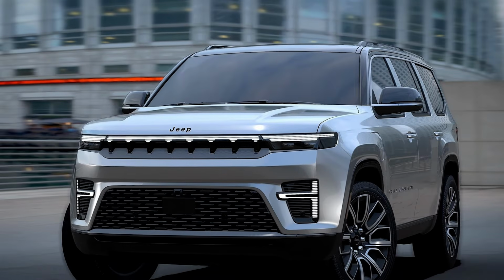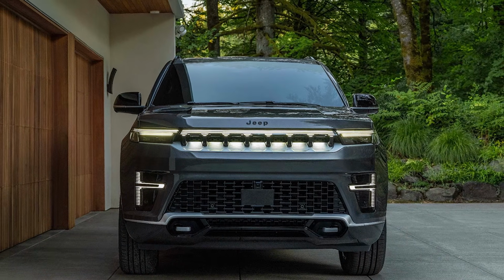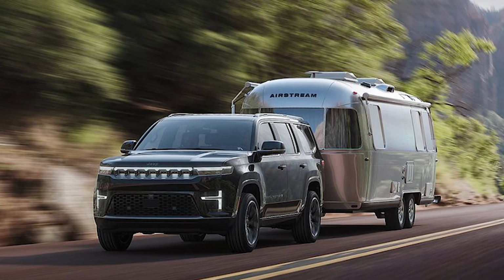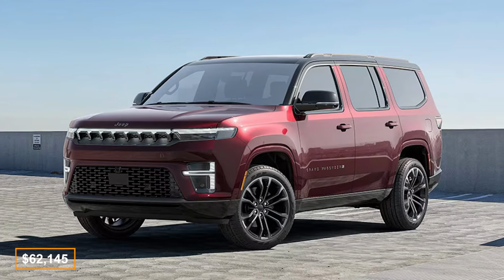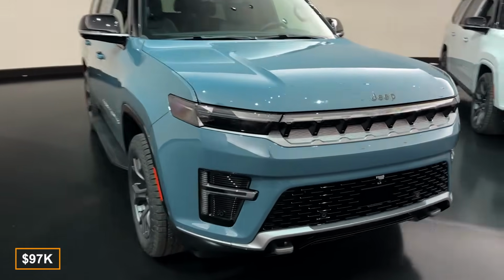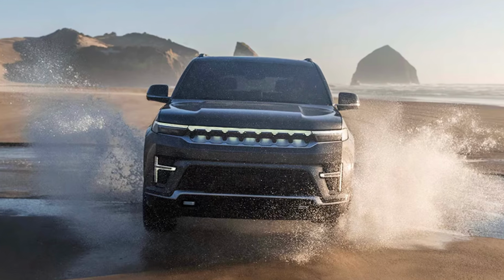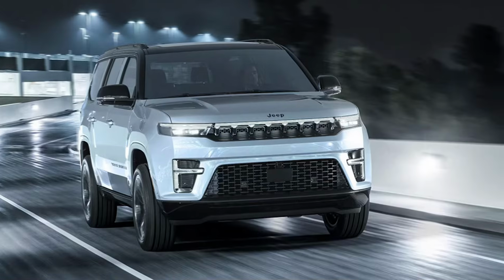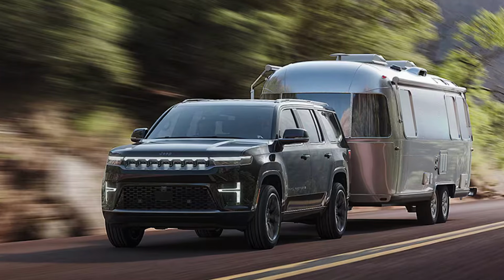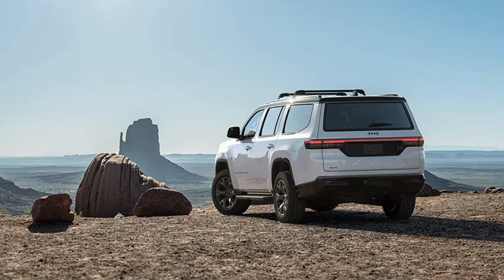Jeep has also made it easier to choose your Grand Wagoneer. The lineup includes Grand Wagoneer, Limited, Limited Reserve, and Summit Reserve trims, plus the rugged Upland variant. Pricing starts at $62,145 for the 4x2 model and rises to just under $97,000 for the fully loaded Summit Obsidian long wheelbase version. That means even the top-spec Grand Wagoneer undercuts a comparably equipped Escalade or Navigator by several $1,000s and still gives you best-in-class towing, real off-road hardware, and arguably the most advanced powertrain lineup in the segment.